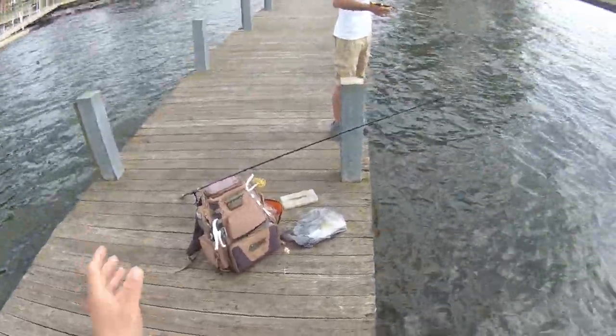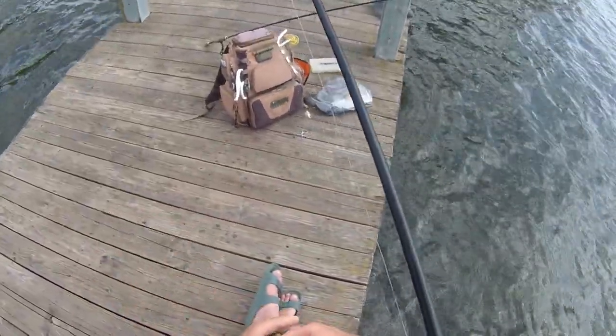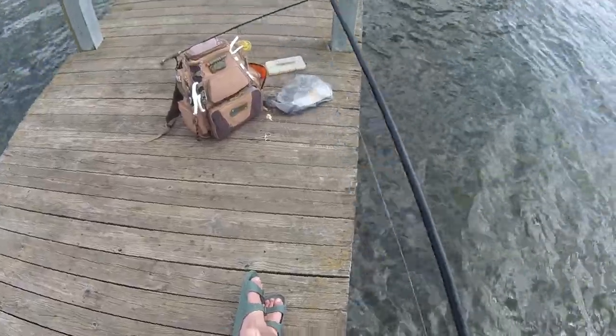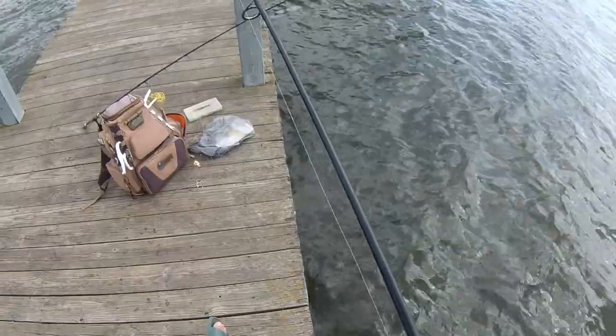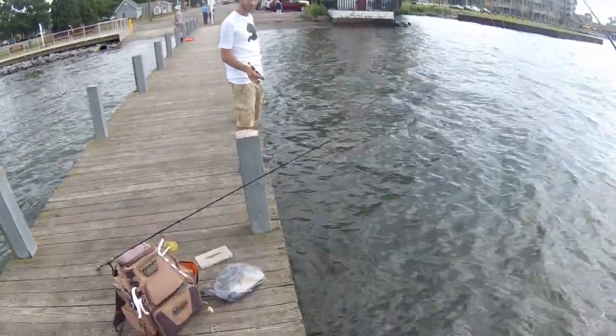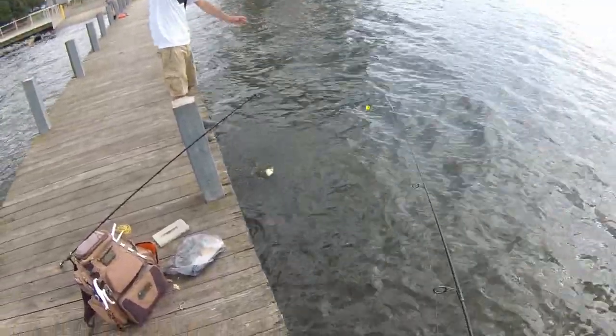Alright, I'm gonna just film the next cast, show how easy it is to catch a stupid little bluegill here. I'm guessing it's that easy to catch a little bluegill anywhere in the country, but in the Adirondacks there are no bluegill. People travel far to catch bluegill in the Adirondacks, which is really weird to me. I think it's too cold for them up there or something.